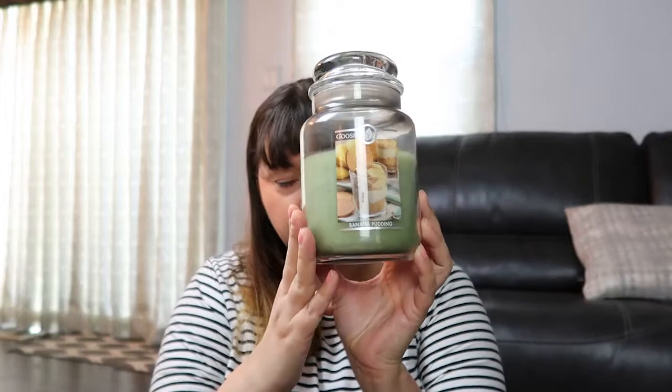So the next Goose Creek candle I want to talk about is this banana pudding candle. This was actually a very decisive candle here in my house. I thought it smelled like banana. My boyfriend thought it smelled like buttered popcorn, and he just couldn't get over how much of buttered popcorn it smelled like. I couldn't smell the buttered popcorn and he couldn't smell the banana.